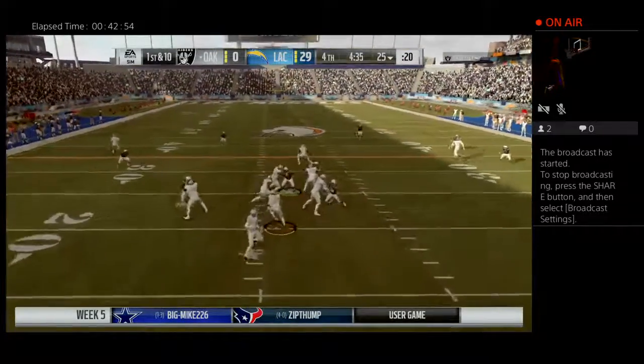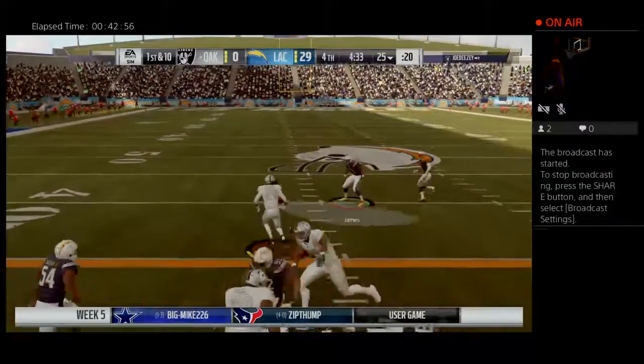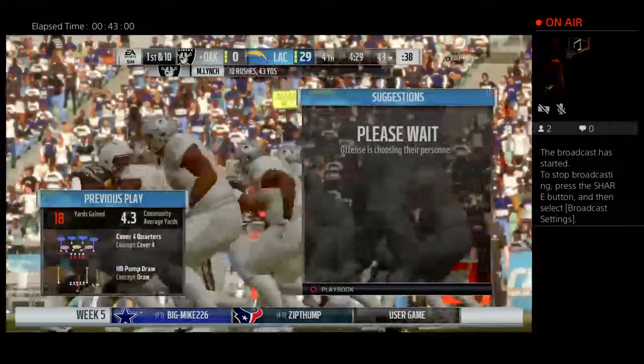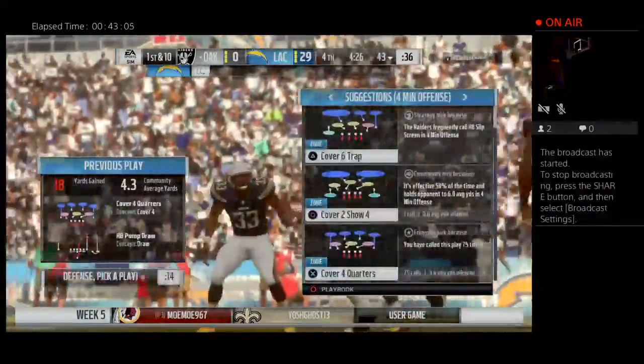They start the drive with Lynch. Oh, he breaks a tackle, and he's got an alley. And they get him down, but not before he takes it across the 40-yard line. Solid gain of 18 and a Raider first down.